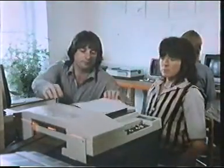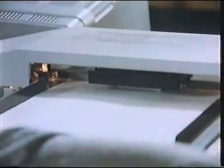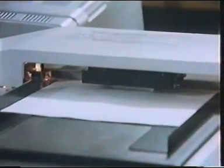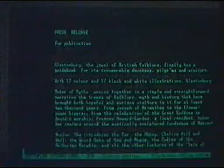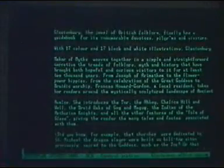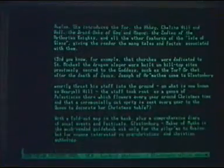The copy you've got here is clean enough for us to read on the reader. So, hang on a minute. Okay, go. Watch. An optical character reader does away with the need for retyping. The typewritten page is scanned line by line and the words are read directly into the microcomputer's memory. Once it's in the machine, errors can be corrected and the text manipulated in a variety of ways.